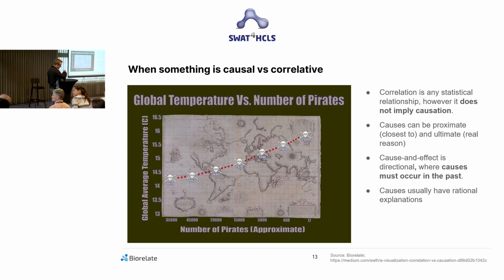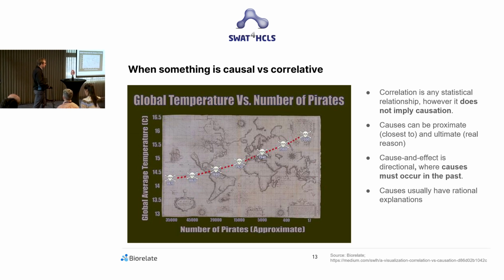This is because correlation is a statistical relationship, and it does not imply causation. And we spend lots and lots of time trying to differentiate the two. But general rules of thumb are that causes can be proximate, or closest to, or they can be ultimate, the real reason. So this might be akin to the person that fired the gun versus the country that legalized the firearm.